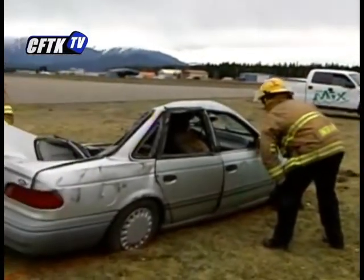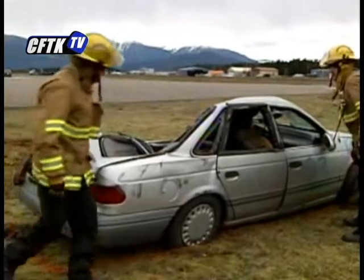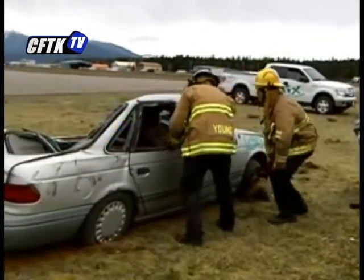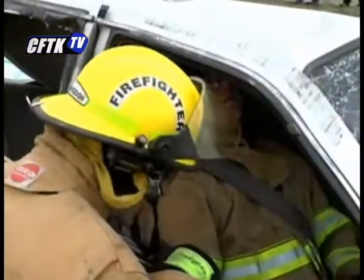Basically these are the attendants, the paramedics that show up first. They're making their decisions, deeming what they have and dealing with what they got.